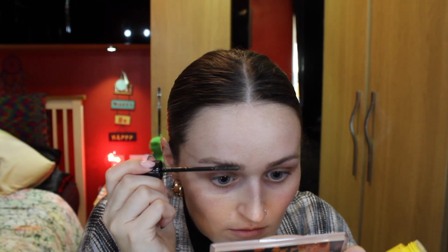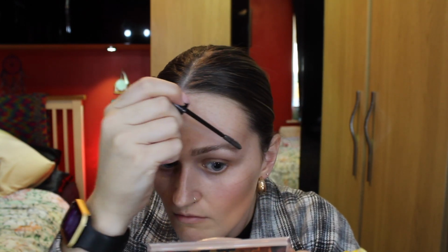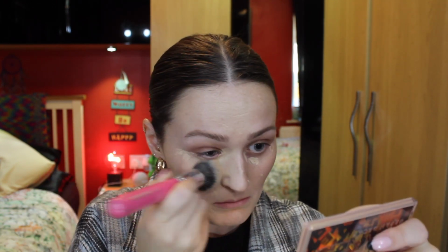Like I mentioned earlier, I never do my brows first, so I'm having to go over them again because I put some foundation on them. Next I'm just going ahead and applying concealer in all the areas that I want more coverage. So that's usually my nose, my under eyes, my forehead and the chin area.